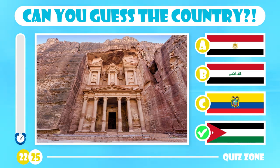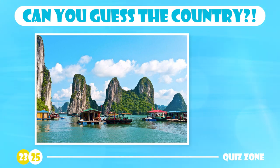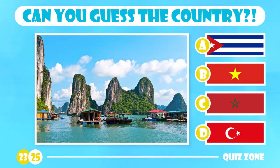Petra is placed in Jordan and was known to be the wealthy capital of the Nabataean kingdom, and the city boasts elaborate architecture in its tombs and temples, as well as a sophisticated water management system. On to the next one. Here we have the amazing Halong Bay. Do you know where it is? Is it in Cuba, Vietnam, Morocco, or Turkey?